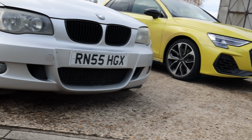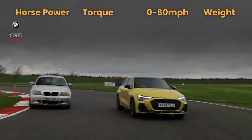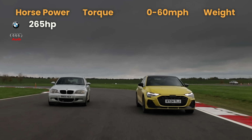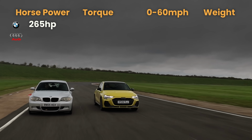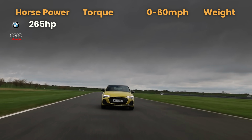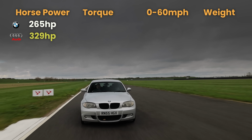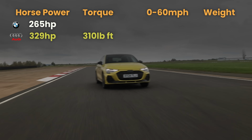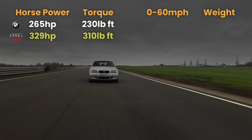Top trumps, first of all. So 3 litre straight 6 BMW, silky smooth loveliness. 265 horsepower. You've got? I've got fewer cylinders, smaller engine, but turbocharger. So I have 329 brake horsepower. Got me on power. Torque? I think it's about 310 pound-foot. 230-ish. Got me there. Acceleration, 0 to 60?